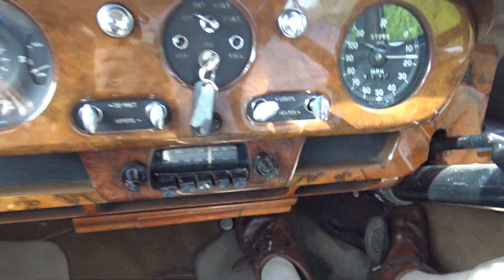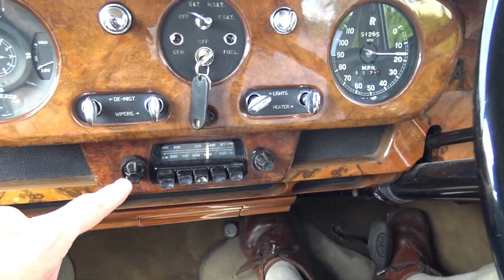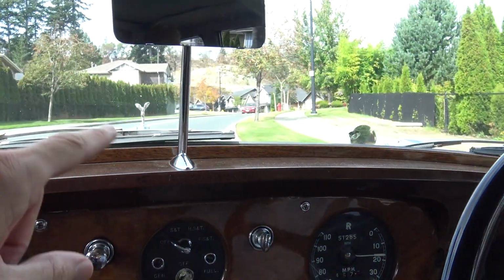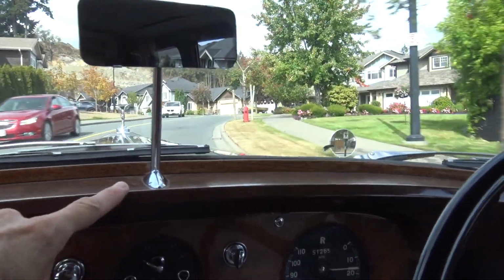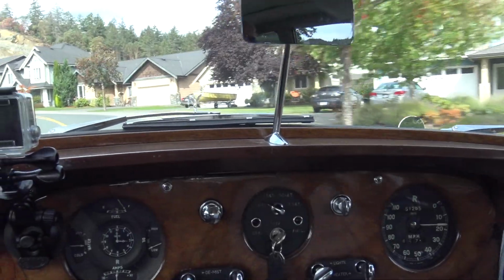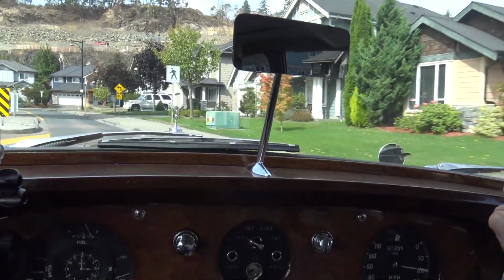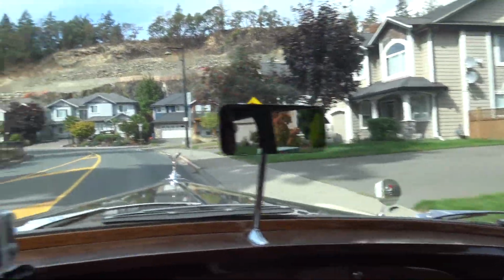It does have a radio here. Yes, it's long wave and shortwave. And then you've got your rear view mirror here, which is on a stock. We've seen those in other cars of that era too. And you've got the little windshield wipers. They're not very big, and the windshield's not terribly large either.